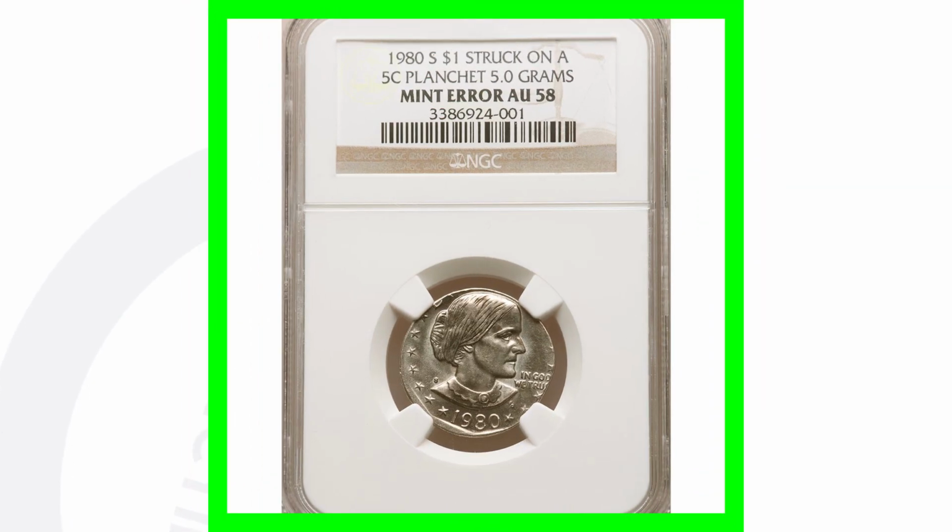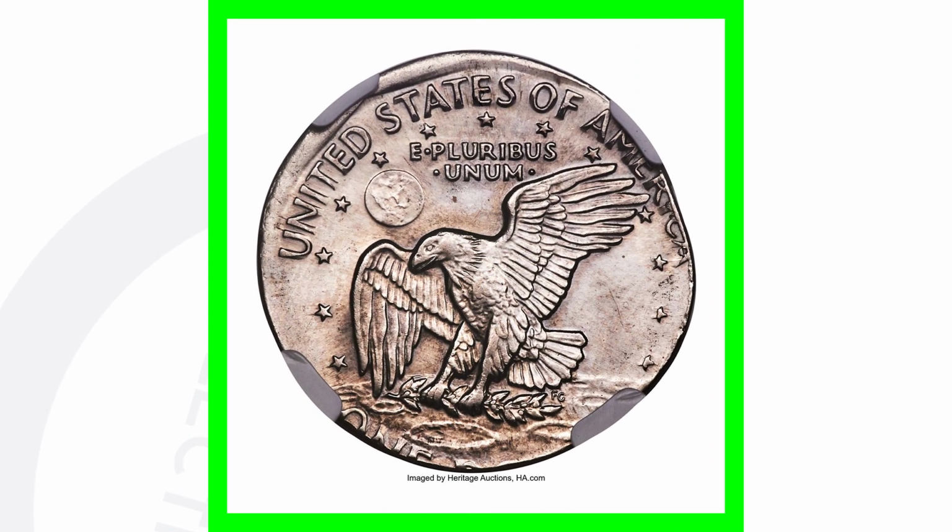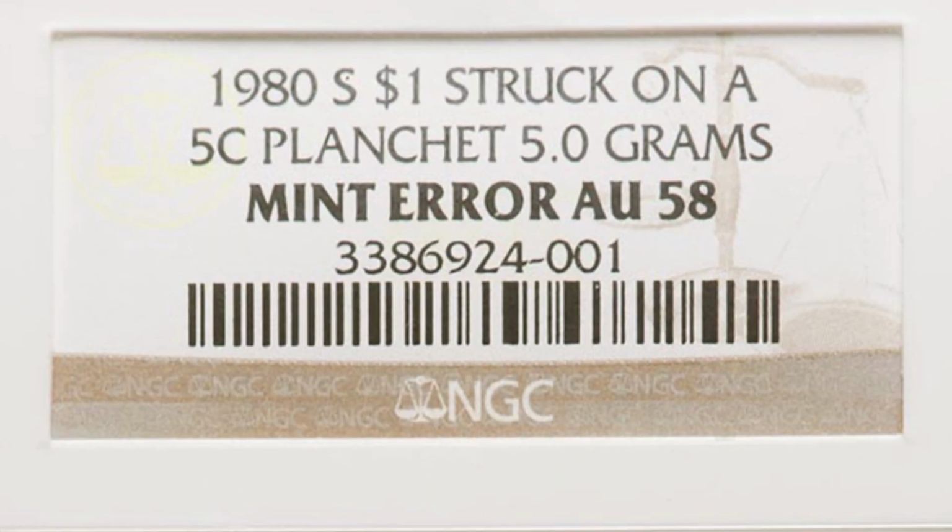Now here is a 1980 S mint mark Susan B. Anthony dollar coin. Now the dollar coin design was actually struck onto a 5-cent planchet. That's why the design's being cut off there around the edge, the rim of the coin there. This coin ended up selling at auction for $6,900. The coin is graded by NGC at an AU58. So very nice mint error there, almost a $7,000 coin.